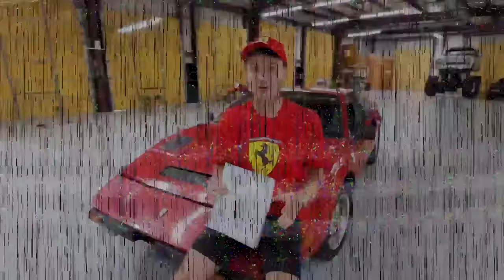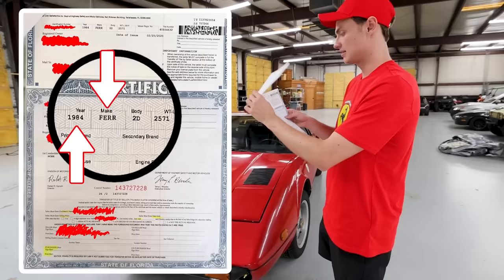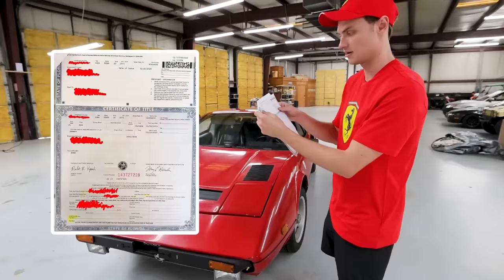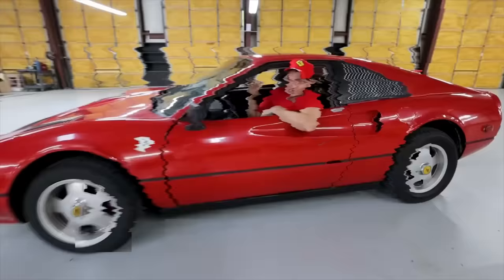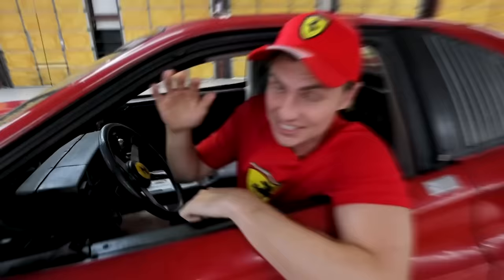And to further prove to you guys that this is in fact a real Ferrari, I have the documentation to prove it. I have two documents here. This first one says the make and year right there. And then here is the actual title for the car. Proof is in the pudding. This thing is in fact a Ferrari. There's only one thing left to do. Let's settle this thing. We're taking this thing to the exotic car dealership, the experts in Ferraris and Lamborghinis. Let's have them look at it. Let's have them authenticate it and appraise it.